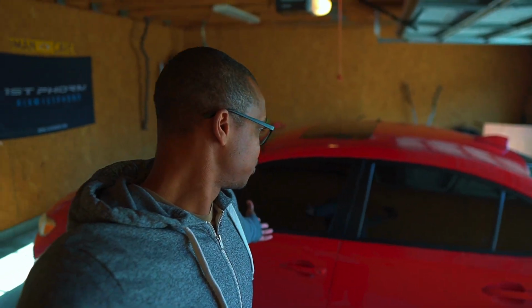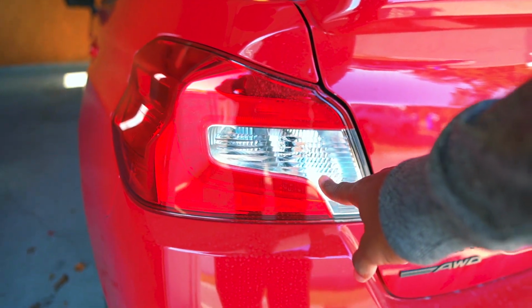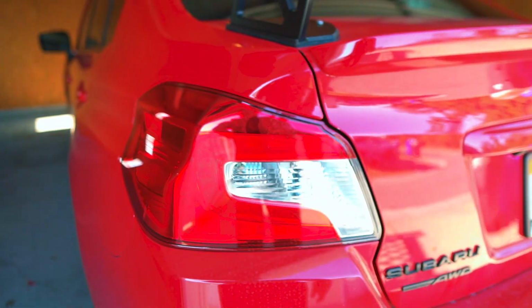Alright, so as you may or may not know, I drive a Subaru WRX, and I've got a few modifications done to it. Yesterday I went to get my inspection done, and unfortunately it was rejected for two reasons, and thankfully they're very, very simple fixes that won't cost me anything. The first was that I had my reverse lights tinted, and in the state of Virginia, apparently you can't do that. When I bought the car, they already had the tint film on there. So that one was a very easy fix. All I had to do was peel the tint off.